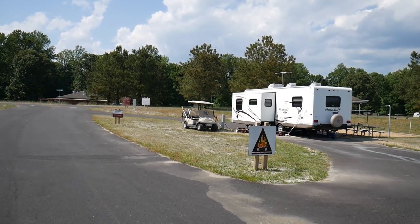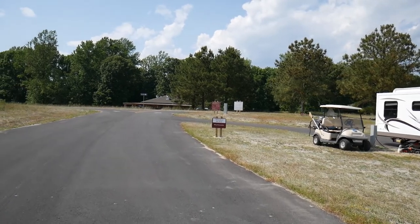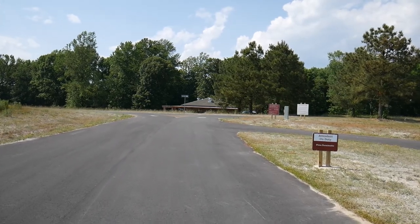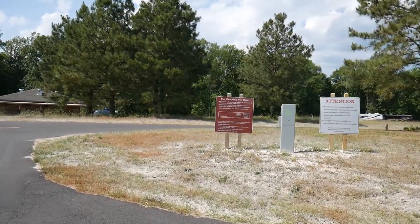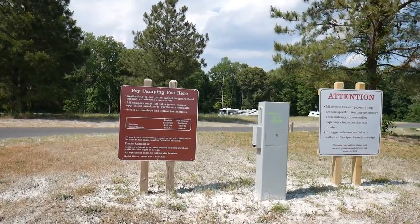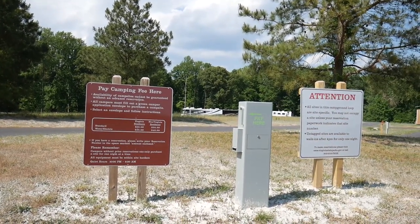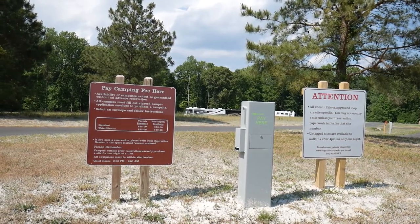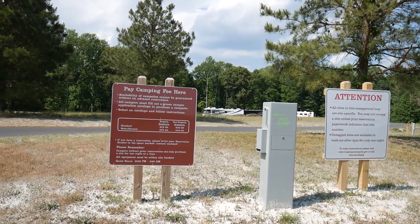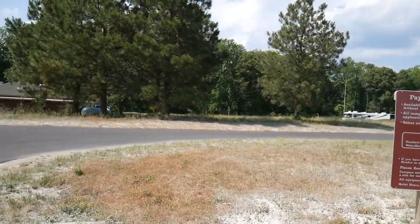There's a camp host right at the entrance. It's recommended that you go to Reserve America and select your site, and just show you the sign here. It is for tent camping, $25 for Virginia residents. Non-residents is $30, and if you want a water and electric, which is an RV site, Virginia residents $35, and if you're out of state, $40. And you can pay here, but if you've reserved your site online, you'd go ahead and pay right then.